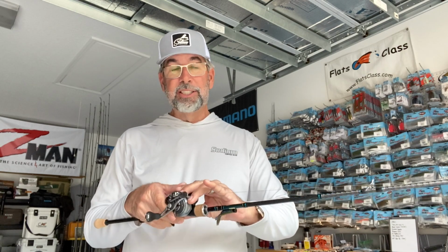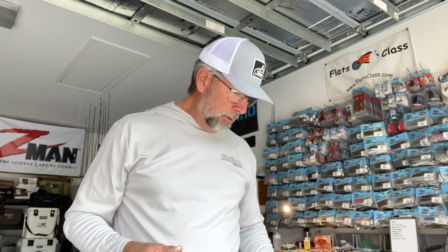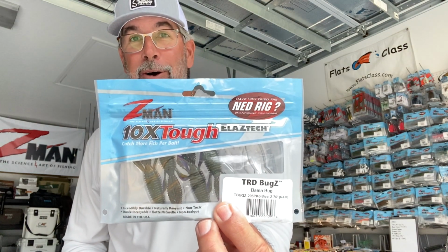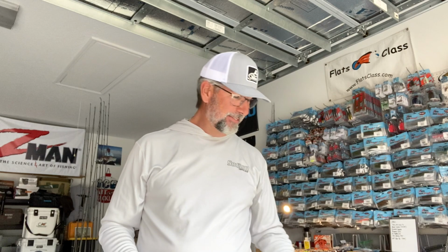So that's my setup: the 7-foot medium light Shimano Terramar XX, the TRD K 70XG. I've got this spooled up with 20-pound PowerPro. I've got the Seaguar 20 on here. I've got the Nedlocks HD 1/6. And then any of those 5 creature baits, or 10, that you saw in the opening video, well, that gets the job done.